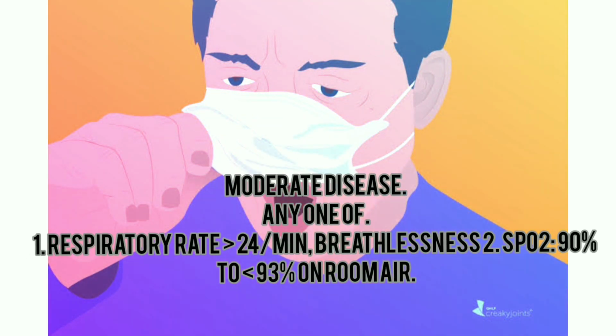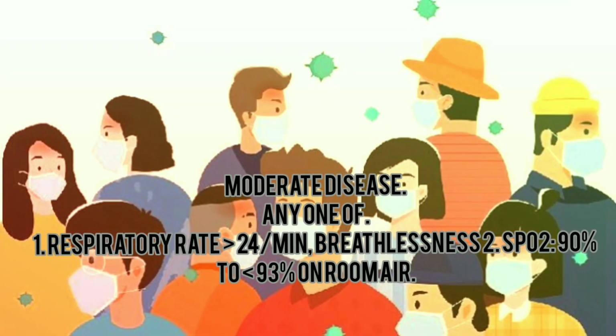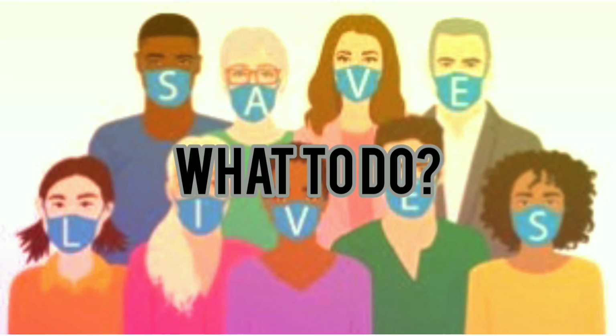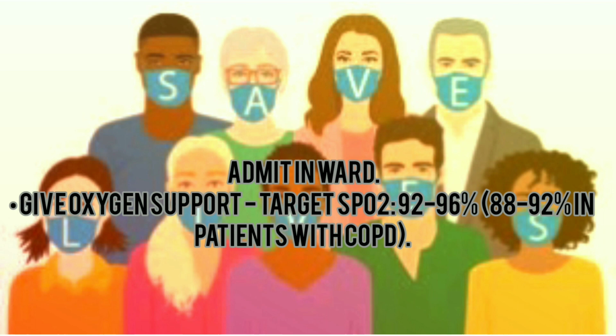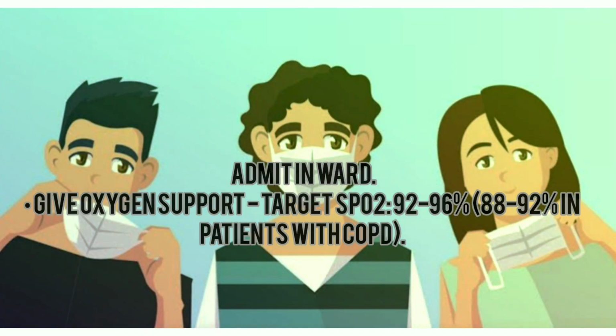Moderate disease. Any one of: 1. Respiratory rate greater than 24 per minute, breathlessness; 2. SpO2 90% to less than 93% on room air. What to do? Admit in ward. Give oxygen support. Target SpO2 92 to 96%, 88 to 92% in patients with COPD.